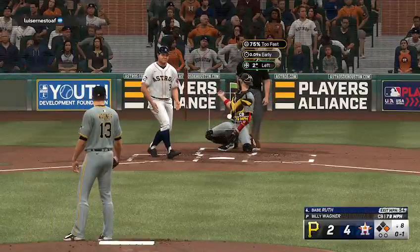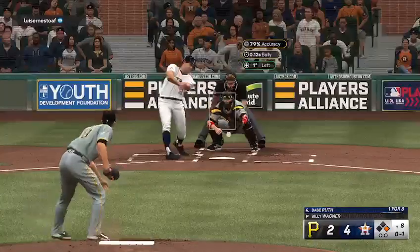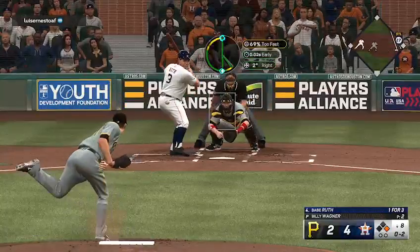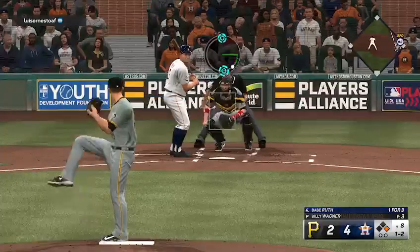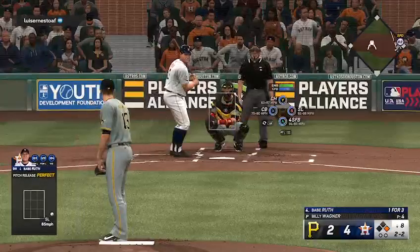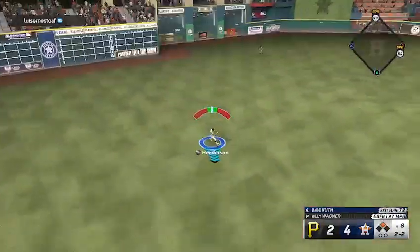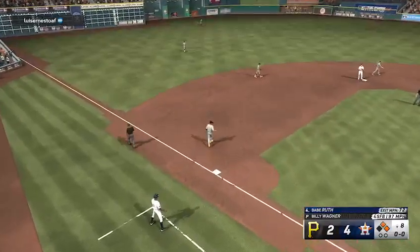And it's fouled away. Foul ball there. And now one and two. Slider misses outside. 2-2. And there's a hit. Throw back in quickly. First and second now with nobody out.